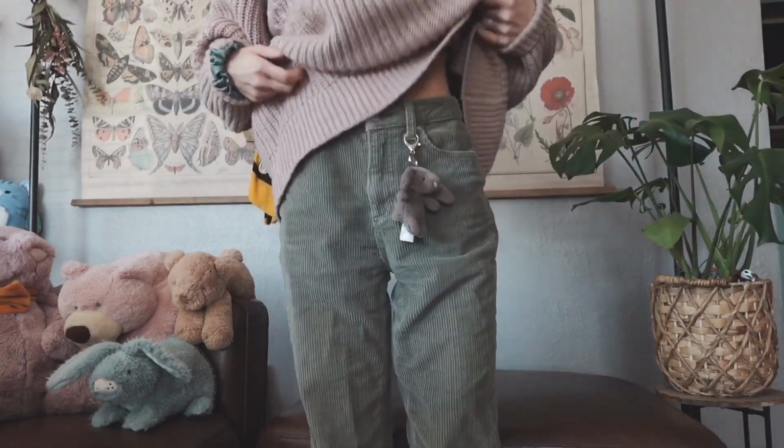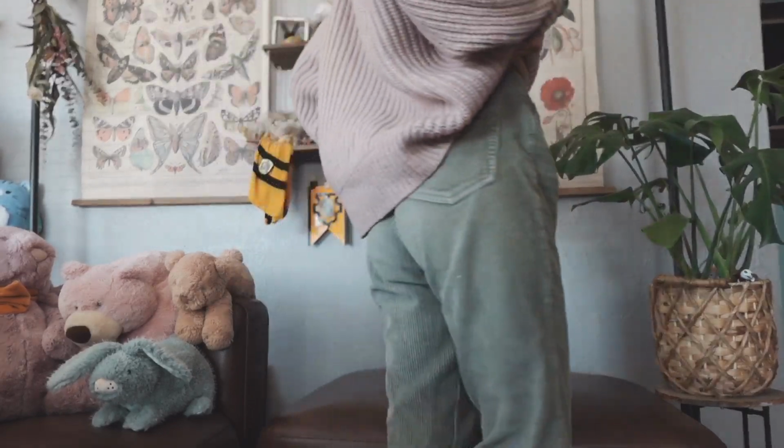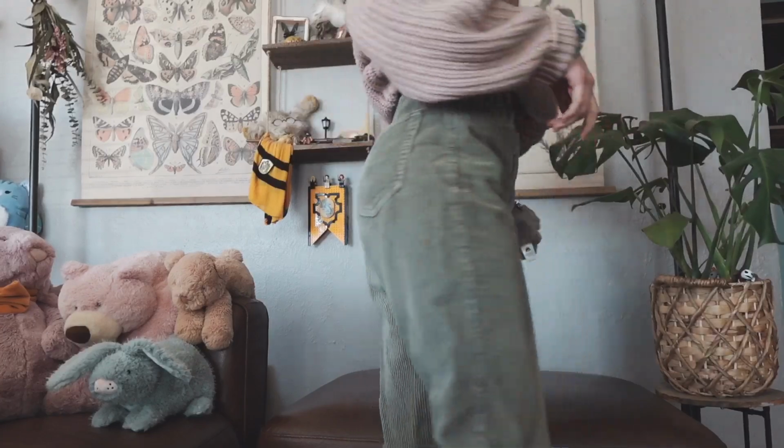I can't tuck it. There we go. You know what I forgot to mention too? This sweater was found from the Goodwill, $4. And then I also found these pants from the Goodwill. And I think these were like $7.